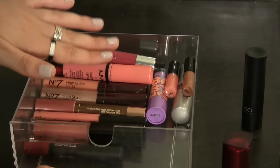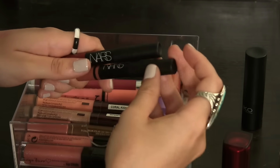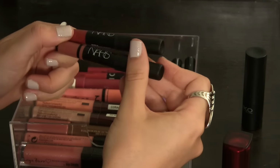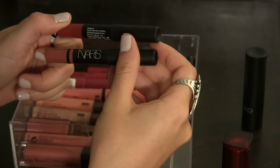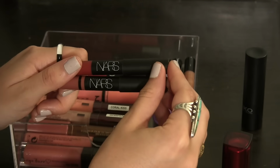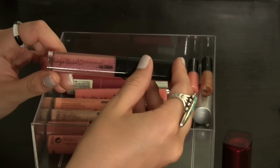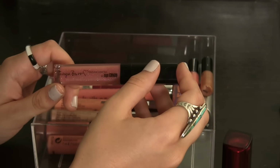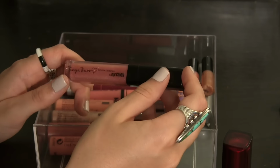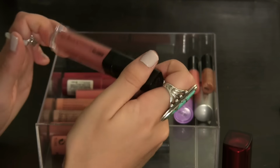Back here, these all just fell, but back here I have my lip glosses and stuff. So the first 2 lip pencil things are these NARS, what are they called? Satin lip pencils, and I have a Velvet Matte lip pencil. This was the free Sephora birthday gift of 2015. I have the Tanya Burr lip gloss in Smile Dream Sparkle, which is a really nice kind of clear lip gloss, but just gives you a hint of something. I really, really love it.